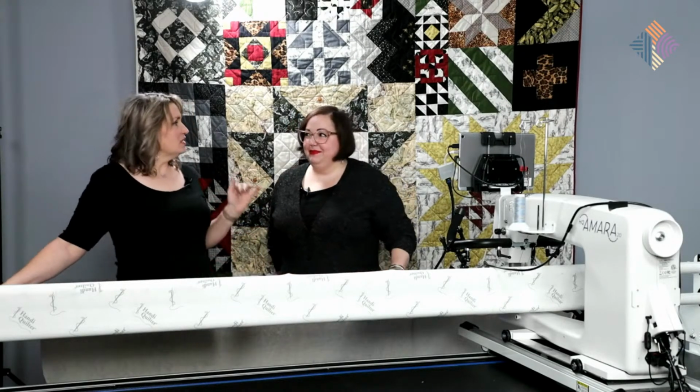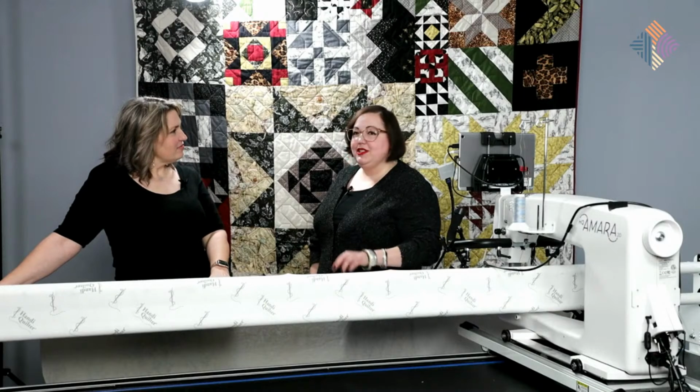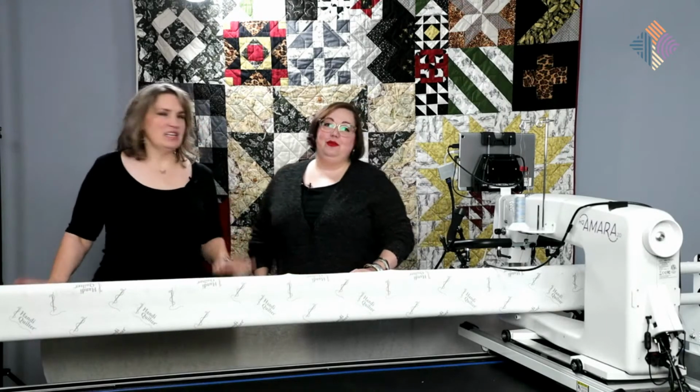So Ashlee has been madly quilting. You're on quilt number what now? Oh gosh, I think this one we're going to talk about today would be 15, and I'm working on 16 and 17 at home. They're in kind of a little UFO stage, which I never thought I would get to, having unfinished quilts I'm in the middle of.